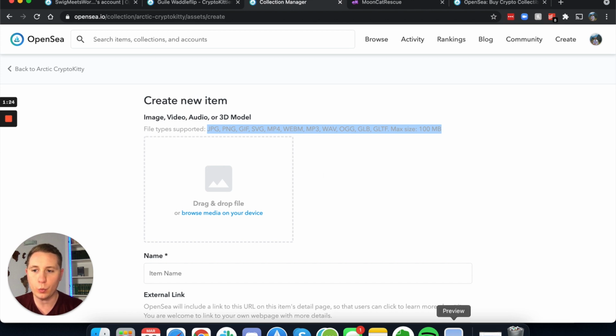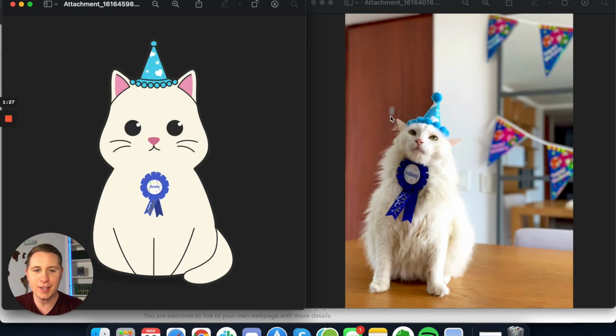And essentially what we're going to do is, I took this photo of my adorable cat Arctic on his birthday party, had somebody over at Fiverr make it into a unique art piece, and bought the commercial rights for it so I can sell it. And we're going to take this digital art piece and turn it into a non-fungible token, meaning it's going to be one of one, and whoever ends up buying this is going to have proof on the blockchain that this is the original and one of one of the Arctic CryptoKitty collection.